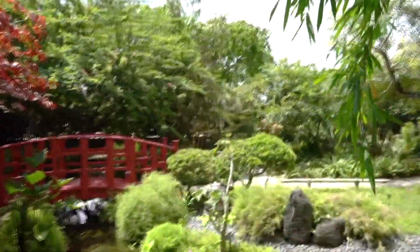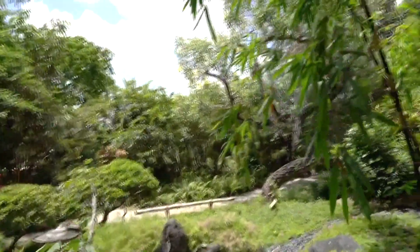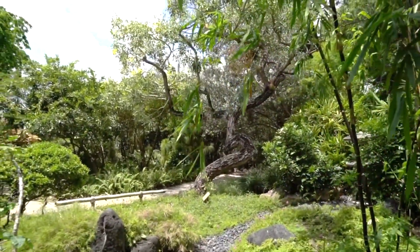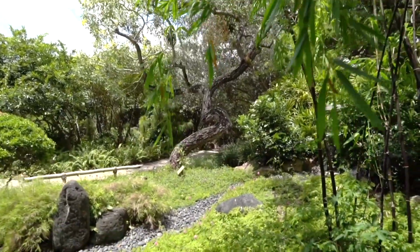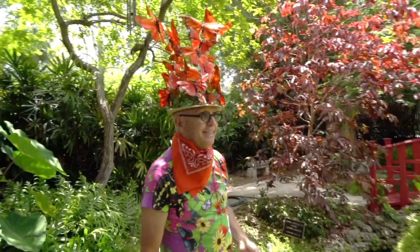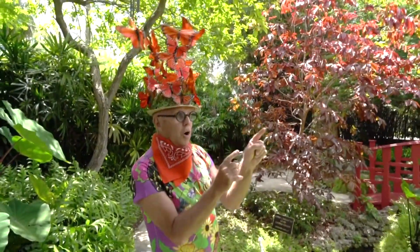Over here is the golden trumpet tree. It has a beautiful yellow flower that blooms in the springtime. It's from Central America. We didn't do anything to it. This is the way it grows. And so it's perfect for the Japanese garden. It looks like a Japanese painting. Also, the rough bark is good for securing air plants.